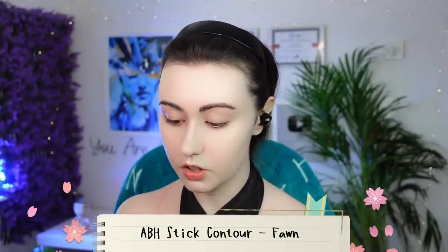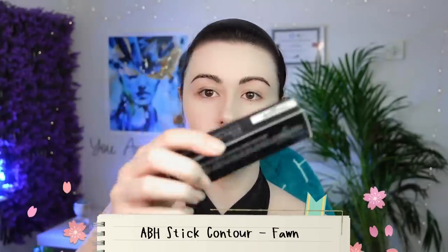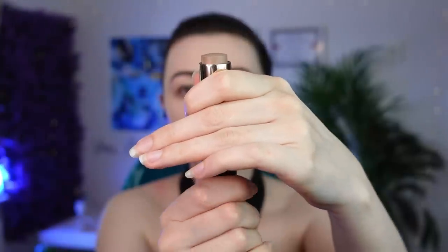Something I've never used before, the Anastasia Stick Contour and Highlight. It's in the shade Fawn. Listen for Mango's tiny meow in a minute. You got way out there, baby! Okay, I'm gonna warm this up on the back of my hand and then use a brush to apply it.